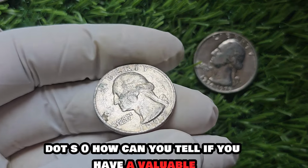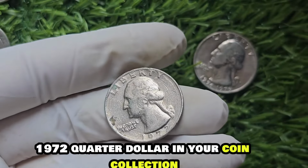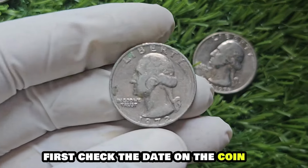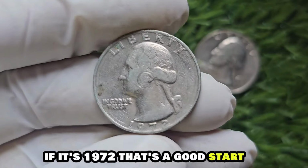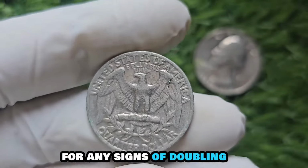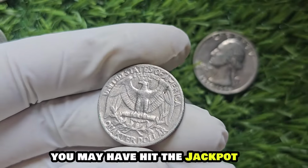How can you tell if you have a valuable 1972 quarter dollar in your coin collection? Well, there are a few key things to look out for. First, check the date on the coin. If it's 1972, that's a good start. Next, examine the images on the obverse and reverse sides for any signs of doubling. If you notice any doubling, you may have hit the jackpot.